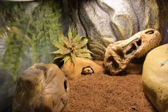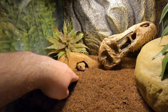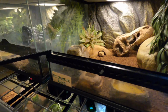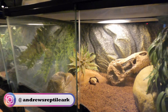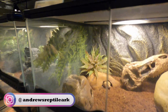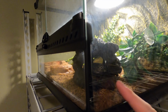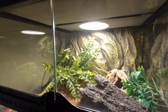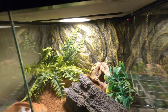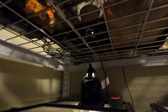You can just see his little head. He's not very friendly. But each one of them has a different personality, right? Some of these guys will be super friendly and you can pull them out and actually spend time with, and others not so much. We got Evie up here. You can see her right there. I don't know if you guys can see that. And there's her enclosure up there. And she's also on a heat pad as well.